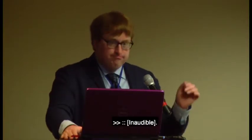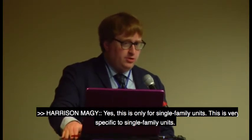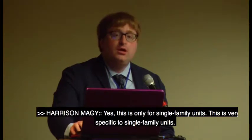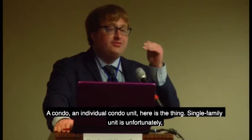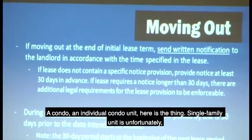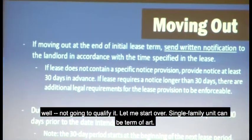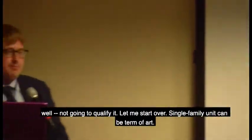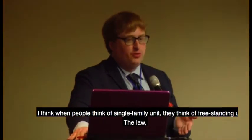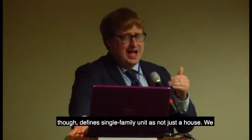So, yes, this is only for single-family units. This is very specific to single-family units. A single-family unit can be a term of art. I think when people think of a single-family unit, they might think of just a freestanding house. The law, though, defines single-family unit as not just a house.